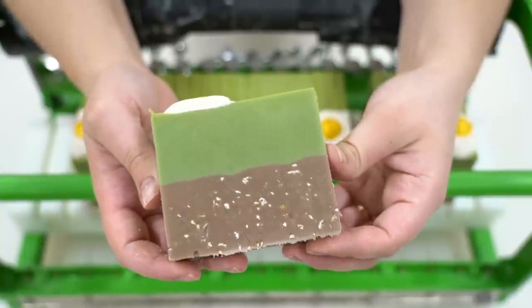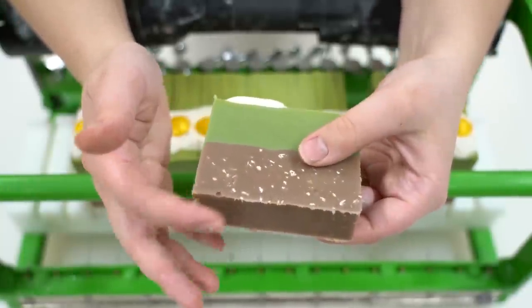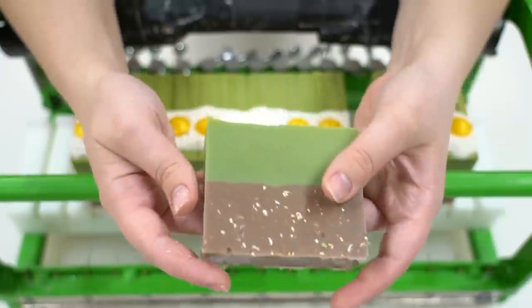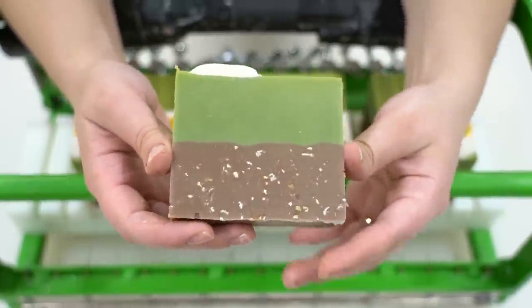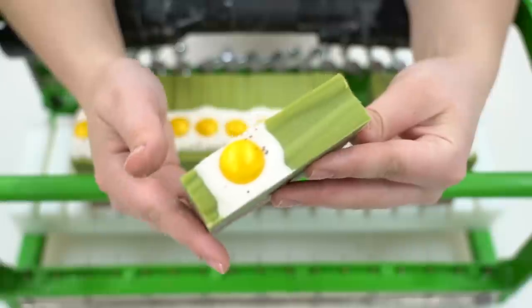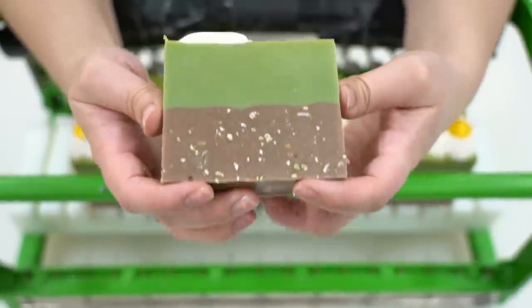Pull one out of the middle, and this is what it looks like on the inside. So we've got our little avocado top. We've got our little pumpernickel bread or whatever that healthy bread is that I still don't remember the name of, even the next day on the bottom. And then we've got our little egg with our pepper on top. And I can't tell you how much I love it.